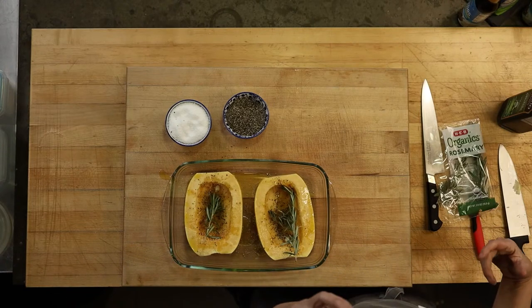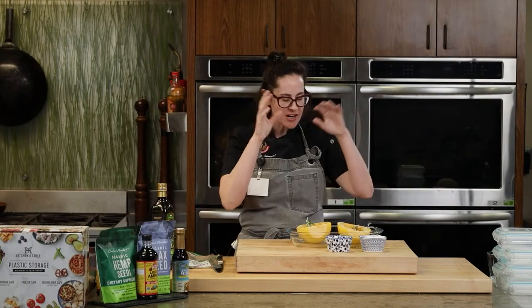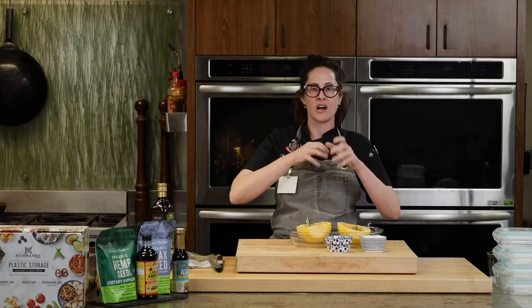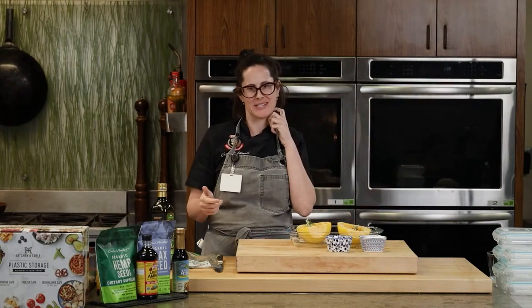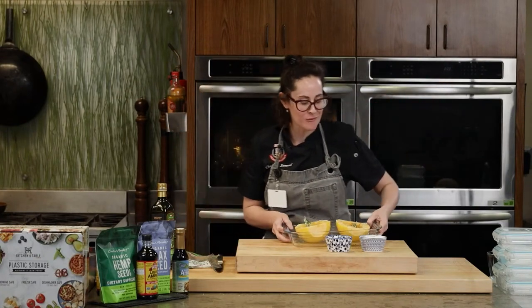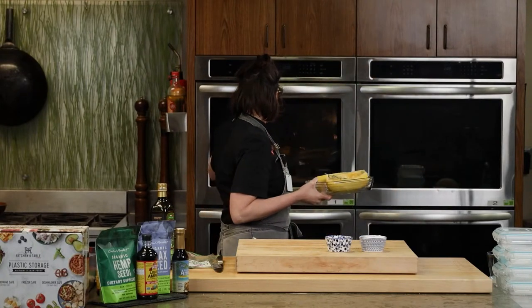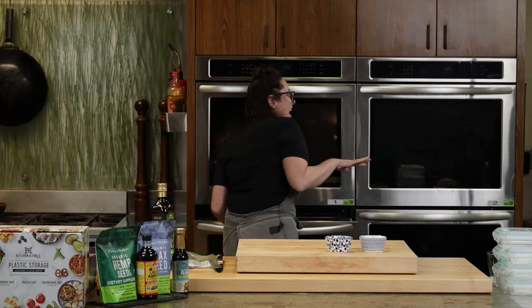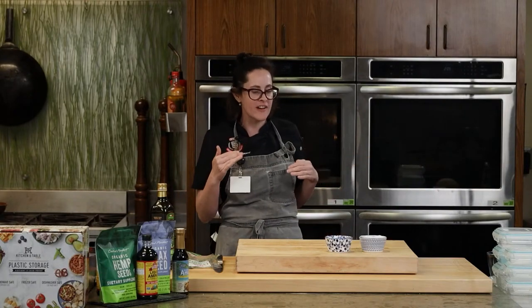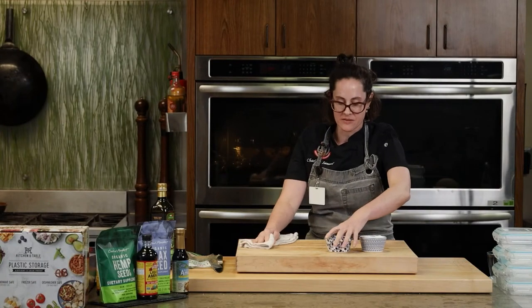I don't like to cut up the rosemary. Throughout these cooking classes, I talk about that. It's a little woody for me. So I just throw it on top, and the volatile compounds, that sounds fancy, are released during the cooking process from the heat, and they just sort of flavor and season. So I'm going to throw this guy into a 400 degree oven, and it's going to be about 45 minutes, depending on your oven and the size of the squash.